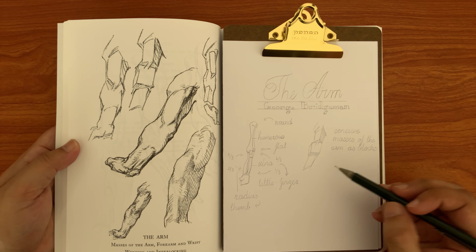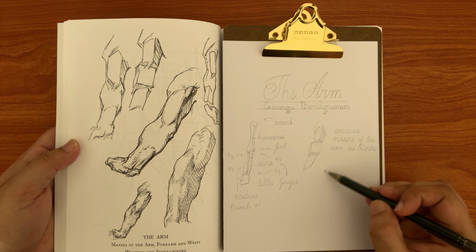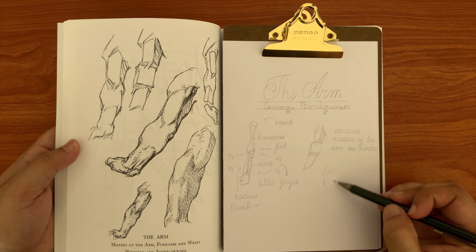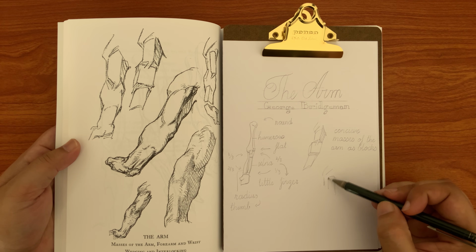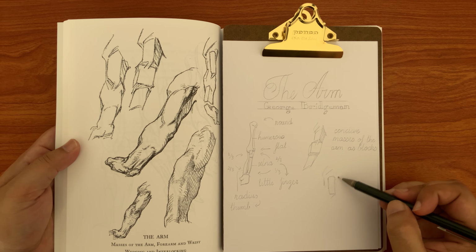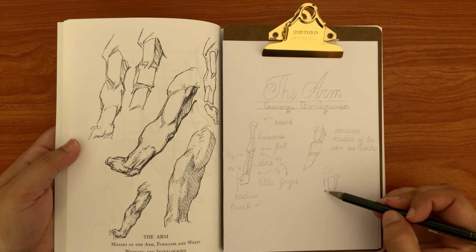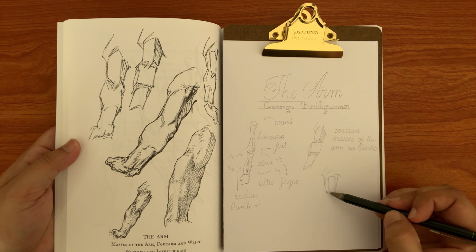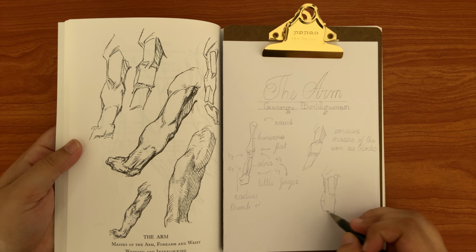In this book, Bridgman breaks down the human anatomy into the smallest building blocks that make sense from the perspective of an artist, and his illustrations allow us to visualize the human forms in terms of these simple blocks of shapes that interact with one another by twisting, stretching, and wedging onto one another depending on how the different elements are aligned.